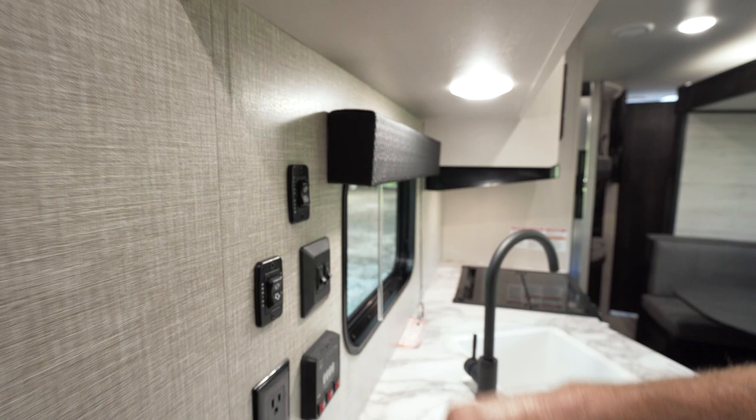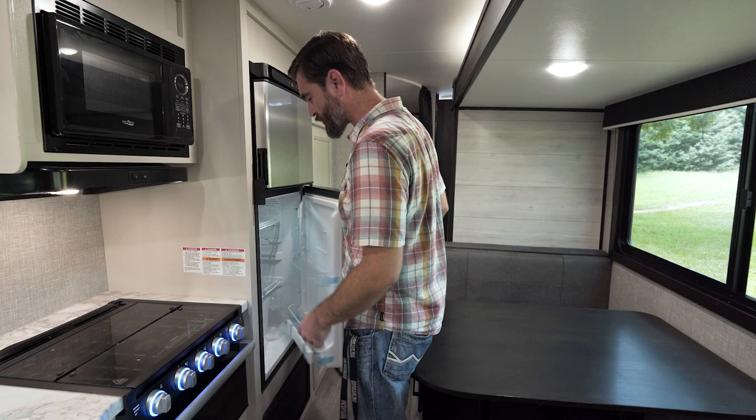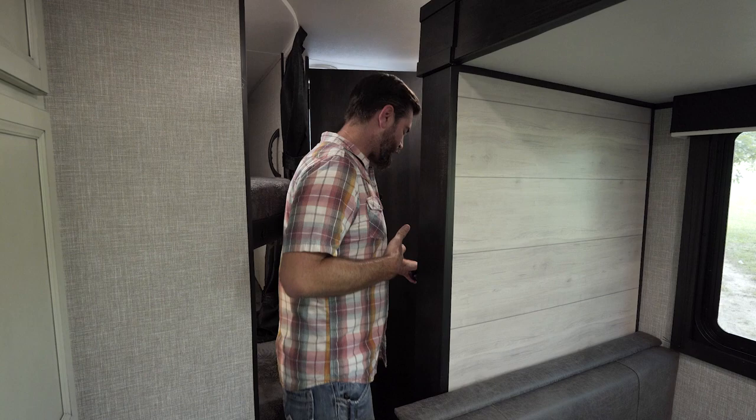As you can see with the slide in, we do still have access to the kitchen. I can use the sink, I can use the fridge. It's easy to get in and out of. It swings open completely. That pantry we talked about before, easy accessible. And it's a little bit of a squeeze, but I can get right through this slide area and get into that bathroom that we saw earlier.